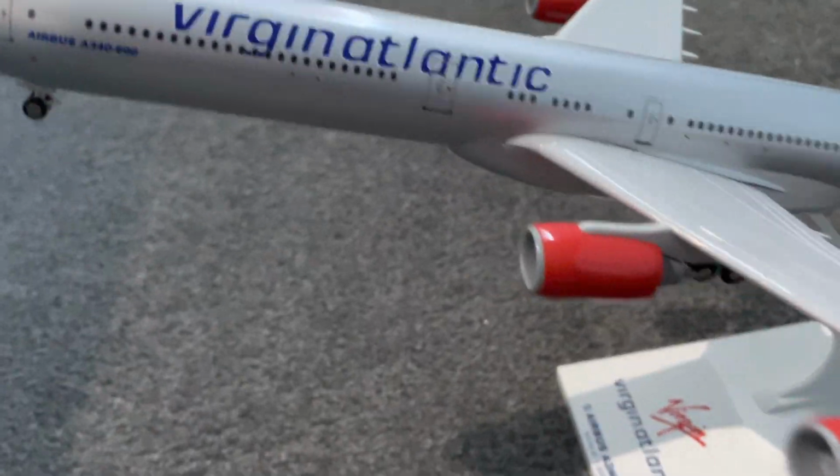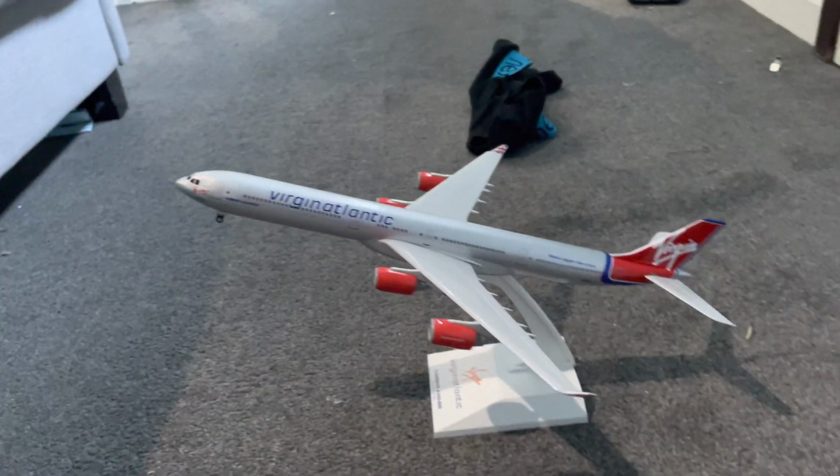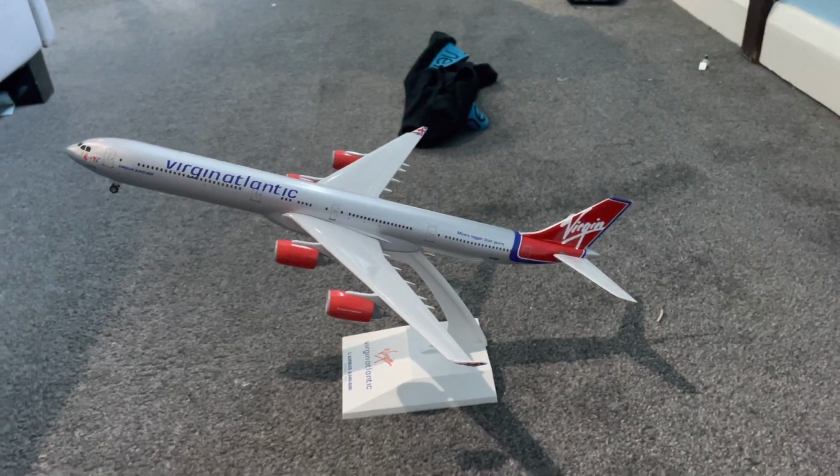But this time I am reviewing this amazing Virgin Atlantic Airbus A340-600.